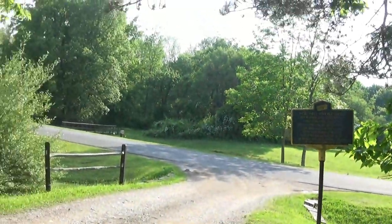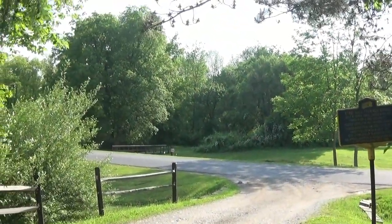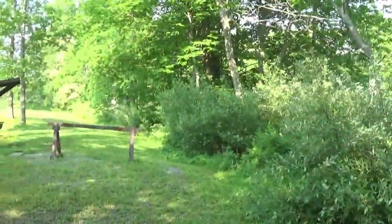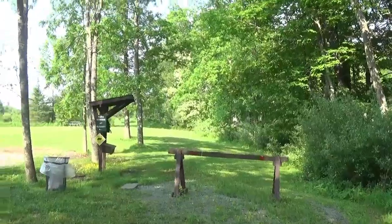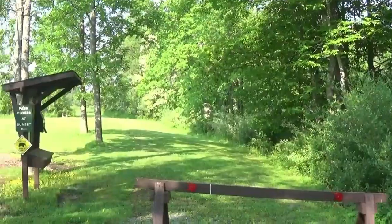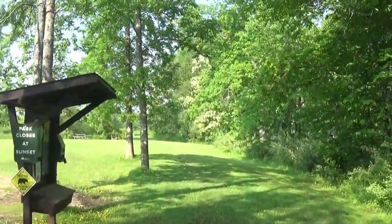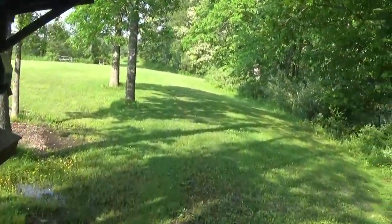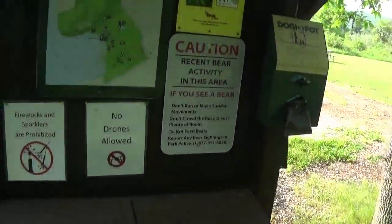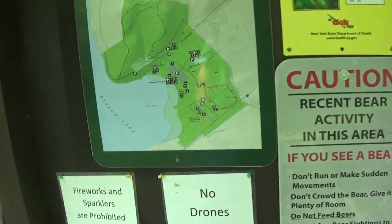It's got its own trailhead parking. Alright, well. Covered Bridge Trail, Glimmer State Park. No drones. They keep saying that, so there's no drones here.